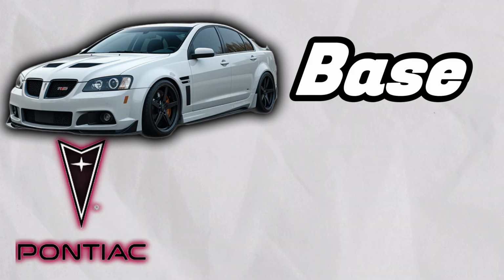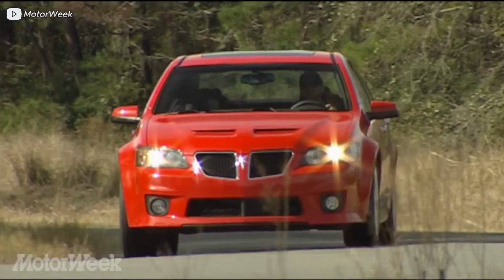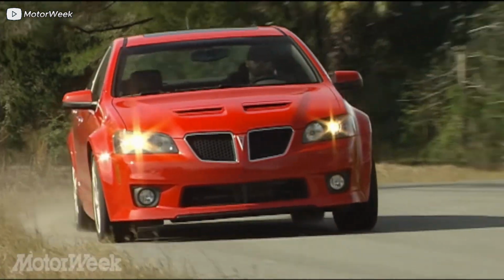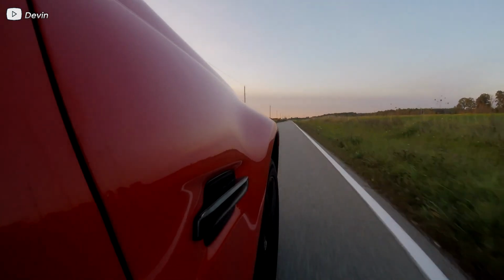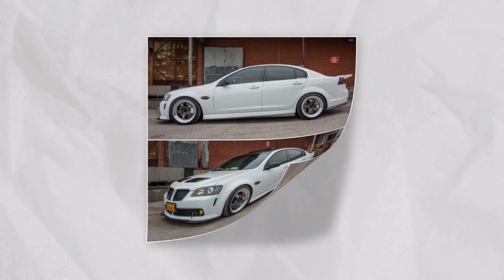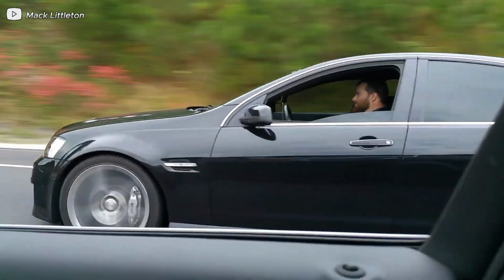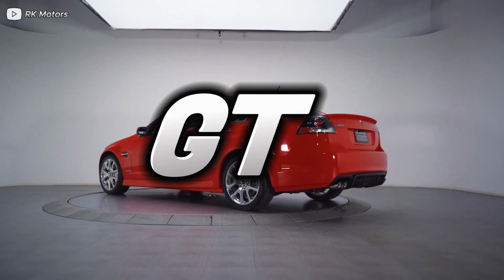At the base level, the G8 came with a 3.6-liter V6 pushing 256 horsepower. Not bad, but let's be real. This was just the appetizer. You got decent mileage, a decent stereo, and decent everything. Nothing groundbreaking, but it was enough to signal that Pontiac was trying to shift from boring rental fleet cars to something with a pulse. Still, nobody was writing love letters to the V6 G8. If anything, it was just the reason used G8 GTs are easier to find today.